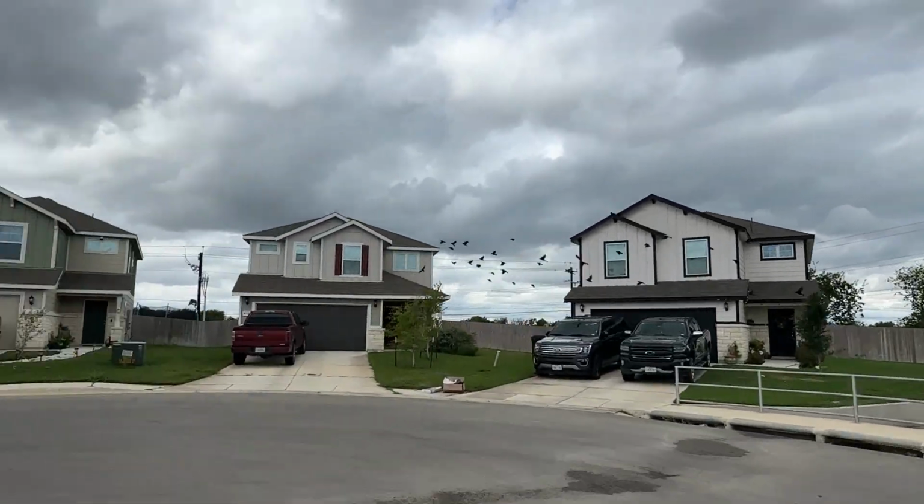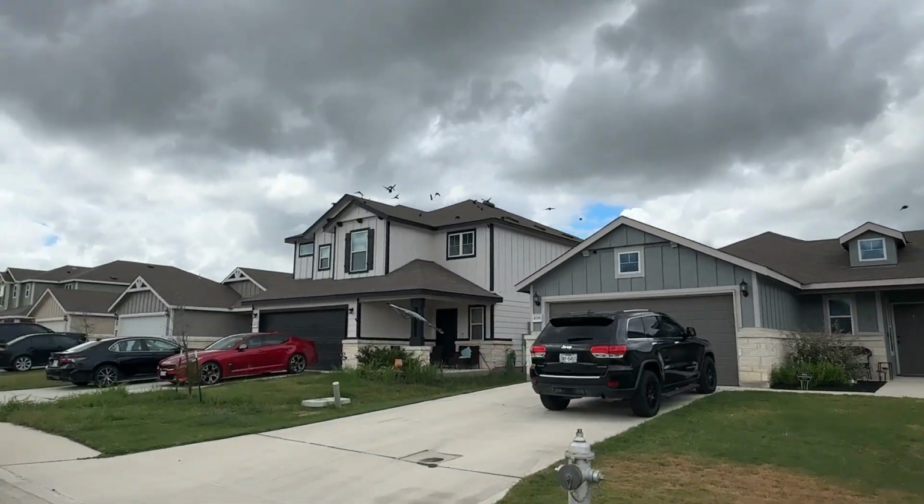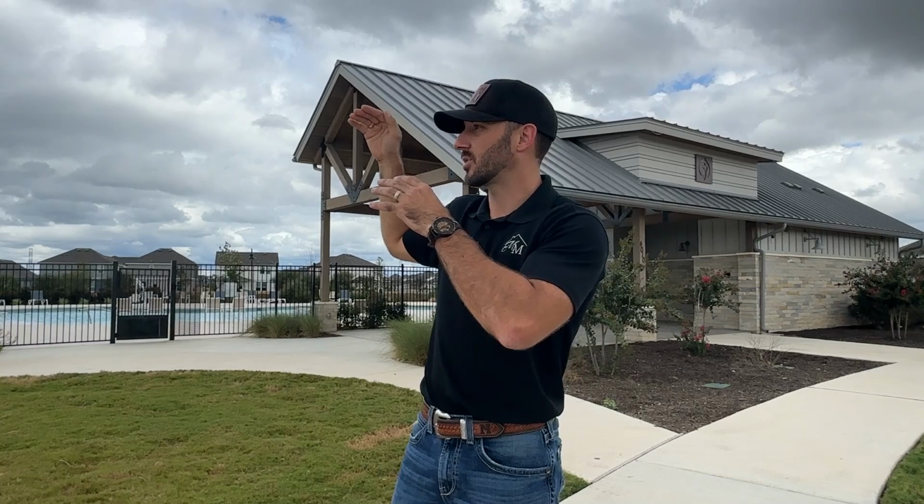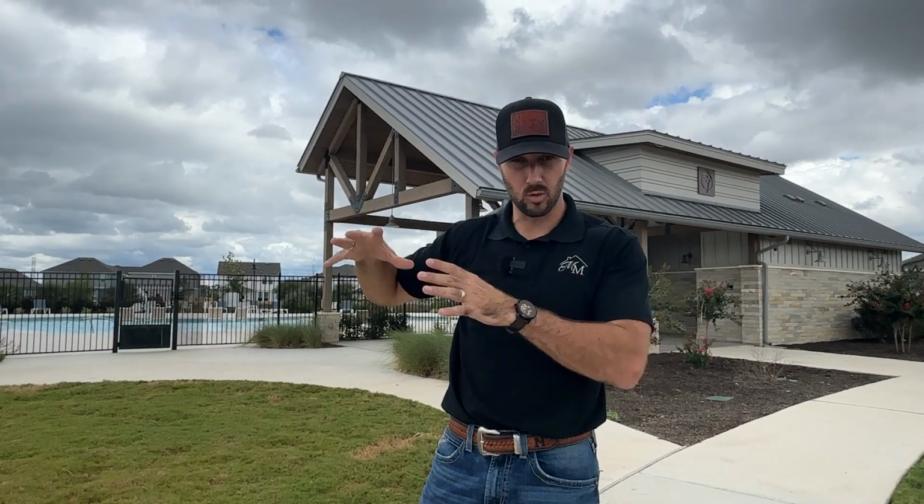Again, right up the street. I mean, literally jump on 46 right here and you're in New Braunfels in no time, probably 10 minutes. So not only are you in a super affordable area, a lot more affordable than you can get these houses for in New Braunfels, but you've got the amenities and you've got the location of both Seguin and New Braunfels in a growing area that is going to just explode in the near future.